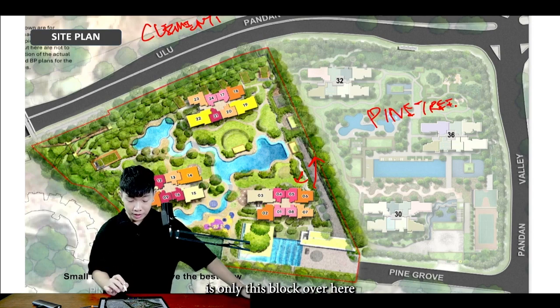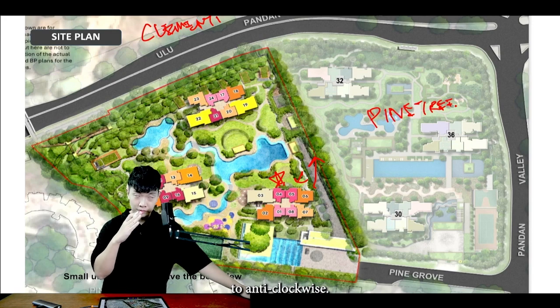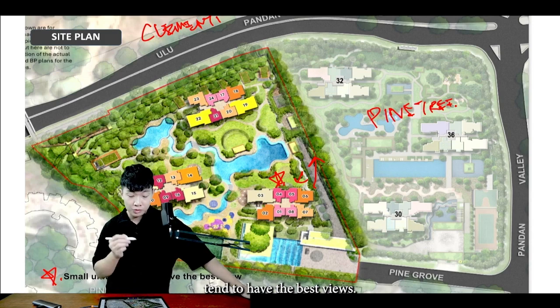One thing to take note is only this block over here is a true north-south block. The rest is tilted a bit anti-clockwise. Oh, and one key thing over here is that it seems that smaller units tend to have the best views. Why is that the case?